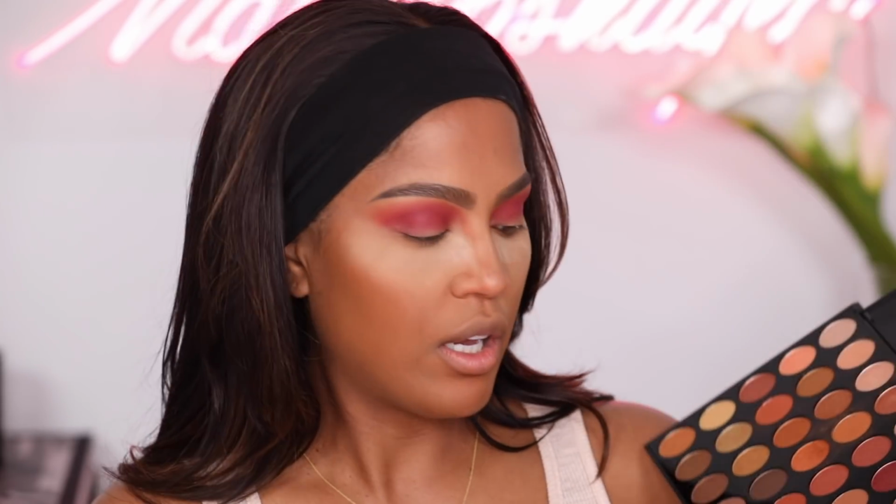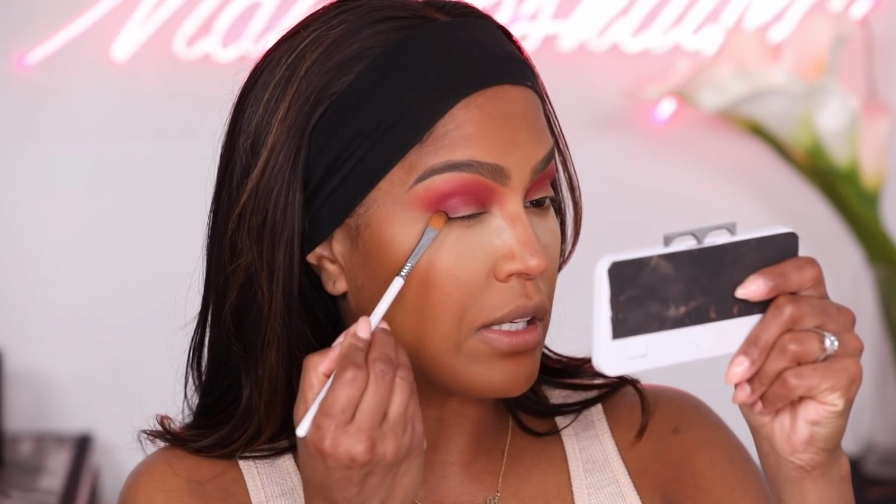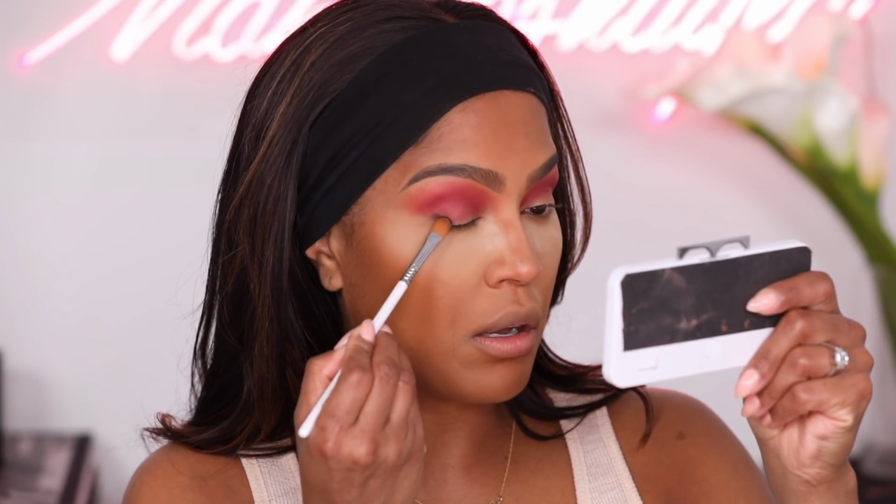This is the Morphe 35G. I know I'm using a lot of Morphe products, but price, okay? During a pandemic, it's right. We can't be spending hella money on makeup.